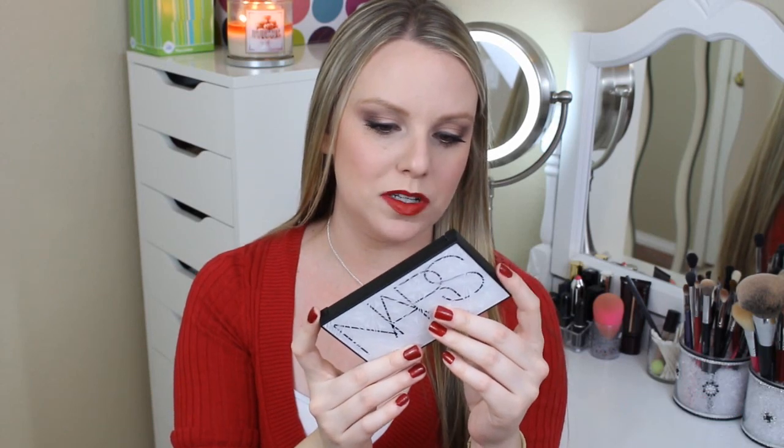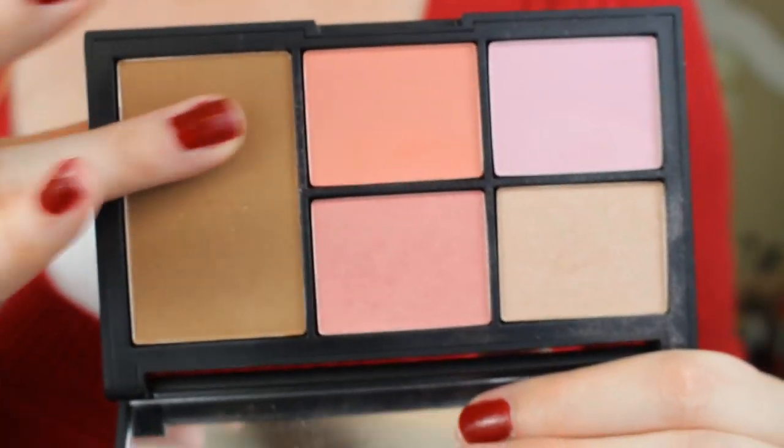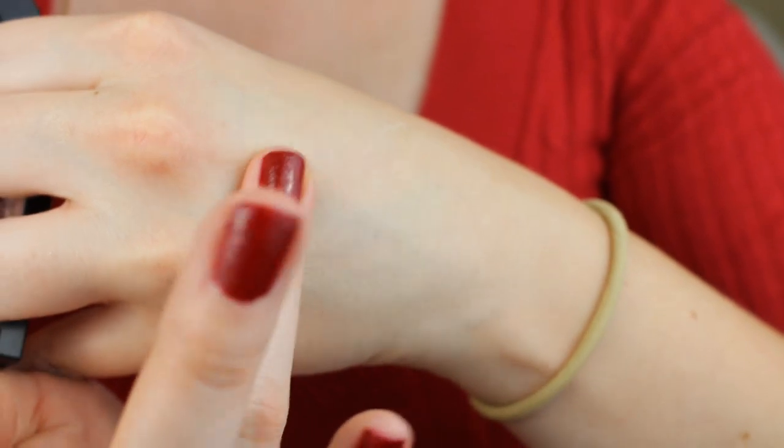So this is the Virtual Domination Cheek Palette. This is the only palette that has a bronzer in it. All the others are just blushes. So this one has 4 blushes, one of which can be used as a highlighter, and then a bronzer right here. So the bronzer is their typical Laguna bronzer. This is just a standard bronzer. Everybody loves it. It's matte. It's perfect. It's like a mid-tone brown, not too light, not too dark.